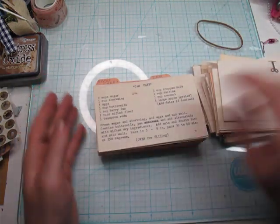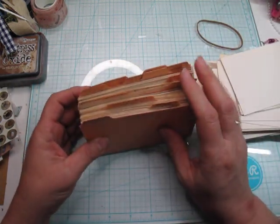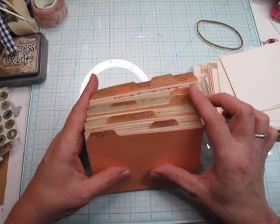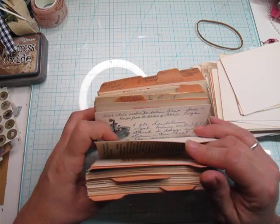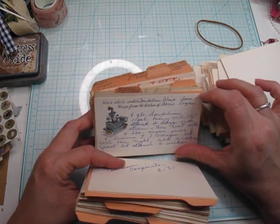Jam cake. There's another jam cake. Apple cakes. It's just like all the cakes. There's pies. Is that punch wine? Christmas punch. Fruit punch. Dandelion wine. What?